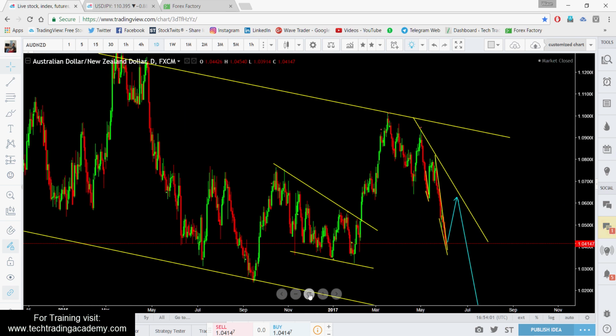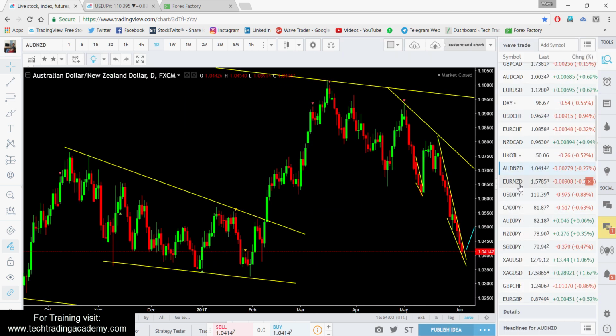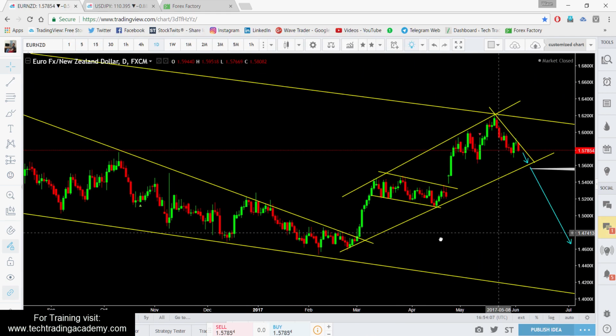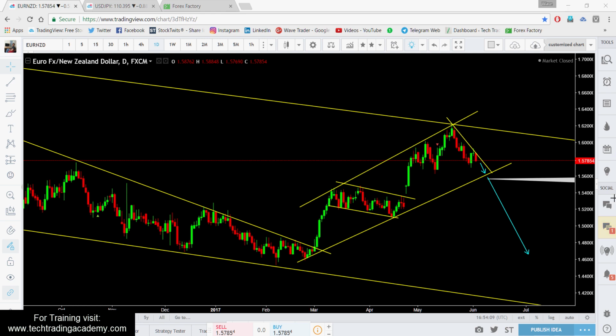Alright, so that is the Australian dollar and New Zealand dollar. Euro New Zealand dollar, we're gonna pay attention at this area. Okay, that area. If price is not gonna break down, this is the trade we're gonna look for. Okay, if breakdown, we're gonna watch another continuation formation under that.